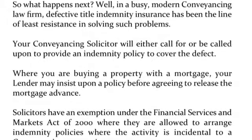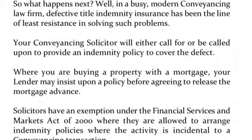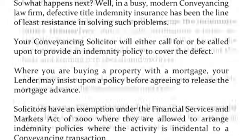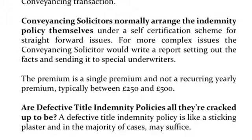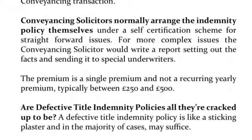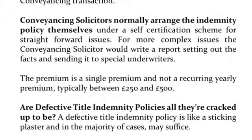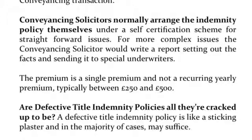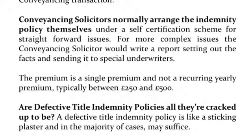Now, solicitors have an exemption under the Financial Services and Markets Act of 2000, where they are allowed to arrange indemnity policies where the activity is incidental to a conveyancing transaction. Now, conveyancing solicitors normally arrange the indemnity policy themselves under a self-certification scheme for very straightforward issues. For more complex issues, the solicitor would write a report setting out the facts and send it to special underwriters. The premium is a single premium and not a recurring yearly premium, and it's typically between £250 and £500.